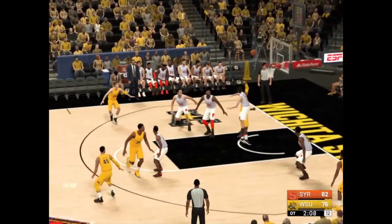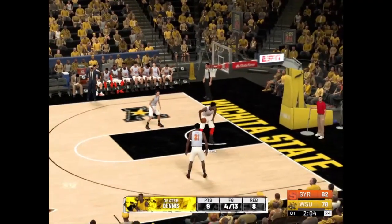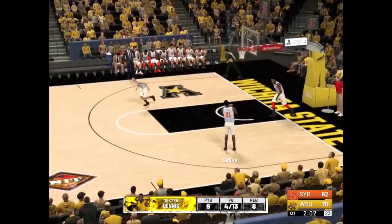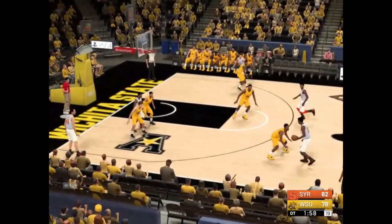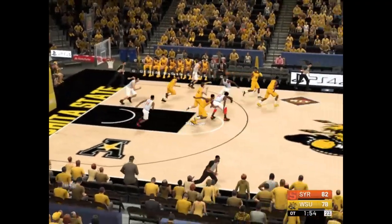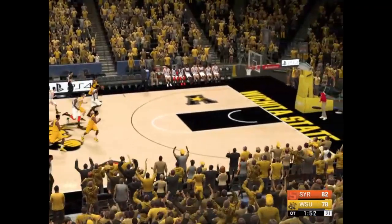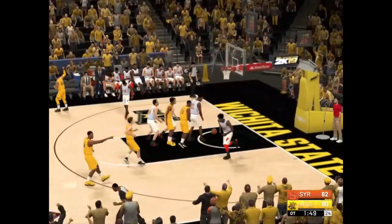Here's Dennis. Count that one. And you have to appreciate the aggression. Nice work inside. Just about 2 minutes in now to this overtime period. What a game. Pass to Hughes. Stolen by Stevenson. Pushing it up. He gets that one.